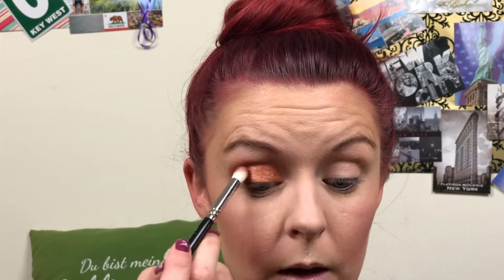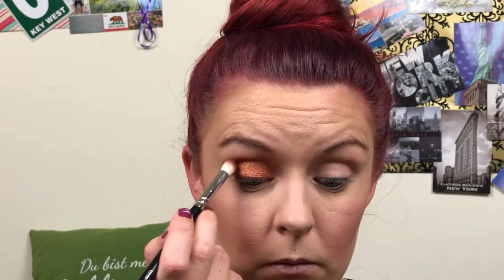And then I just kind of go on the outer edge a little bit and, you know, kind of deepen it. And kind of take it up into my crease, you know, and just kind of blend it all together.